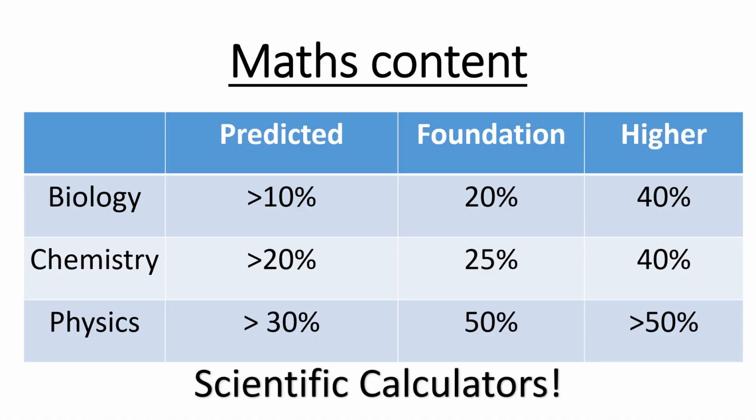On the chemistry paper, you can see that there will be at least 20% of the paper which will be on calculations. It's more likely that for the foundation paper it's more like 25%, and for the higher tier paper 40%. Therefore, you will need your scientific calculators.